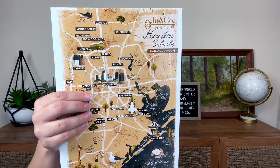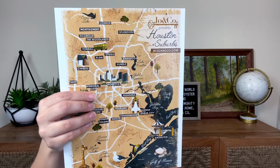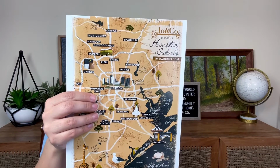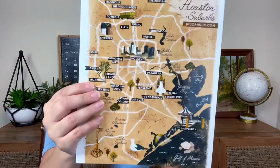The access to major parks like Memorial Park and Bayou Bend Gardens, as well as being close to downtown, make this a really desirable place to live. You can be local to all the nightlife and all the city life. The next one is Richmond. So Richmond's out here.